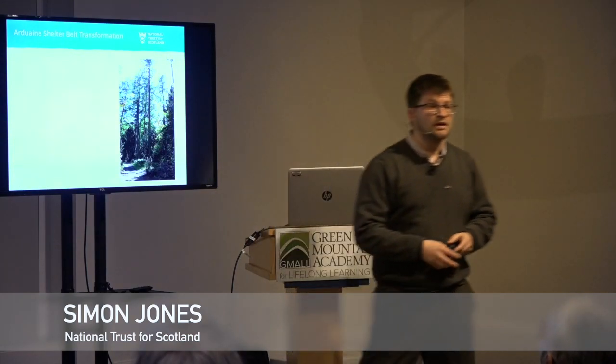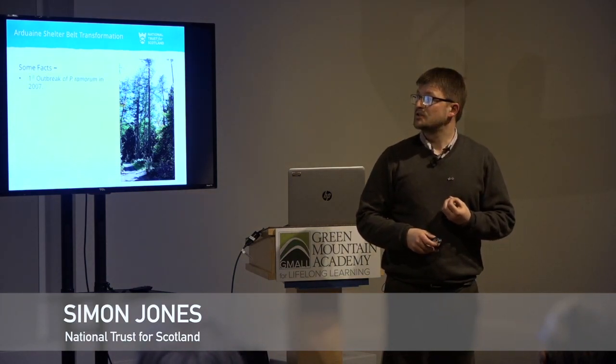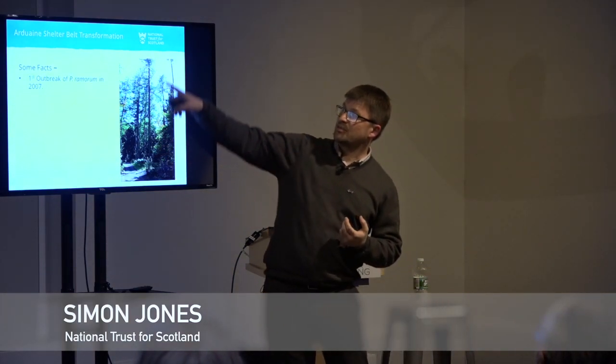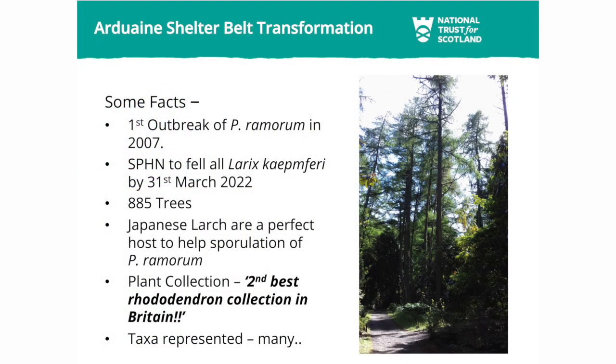So, what this garden has had happen to it in recent times is that in 2007, sorry, these are the larch trees, I meant to point them out to you. So the actual whole woodland is dominated by Japanese larch. I said that a second ago, but just to reinforce that for you. They are huge trees. To use a good Scottish word, they're huge muckle trees. They're massive. They're 120 years old.